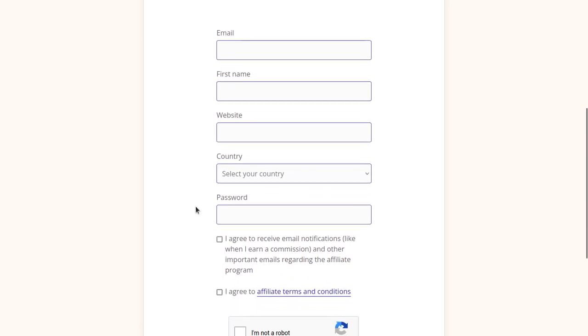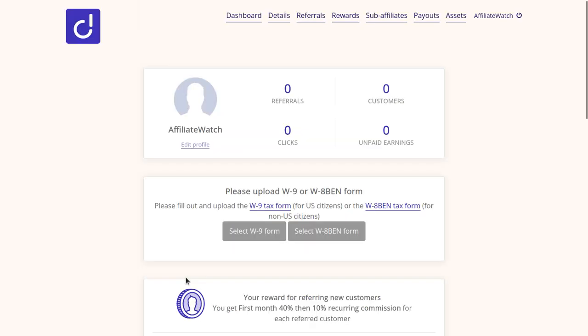And this is the application to apply. And this is an independent affiliate program. It's not on any affiliate network, so it's much easier to get started. You just need to put in your email, your first name, the website that you're going to be promoting Doric from, and add your country, and then your password, and then just agree to the terms and conditions, and then you'll be signed up, and the dashboard will look something like this.